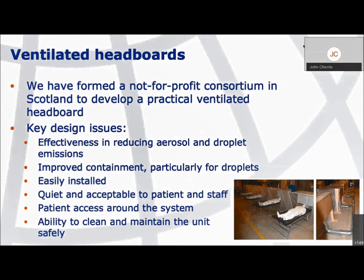The consortium is really an output of the pandemic, because a lot of the clinicians and engineers involved in this are unable to do anything else because they're either furloughed or they're just unable to get work. And so it's a great way for all of us to apply our knowledge and energy to try and do something positive in this situation.